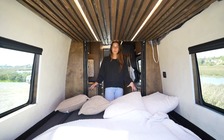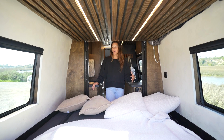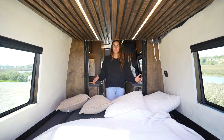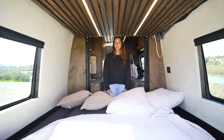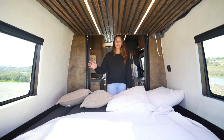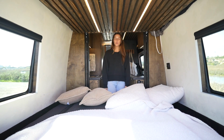So here is our lower bed. It's a full queen and it's great for whenever we have guests come in. We don't often use it, but occasionally Caleb and I will use it for a movie night or something if we want to just have the lower space opened up. Super easy to install. We just take out the slats from the below storage, set it down, and then these cushions turn into a full queen size bed.